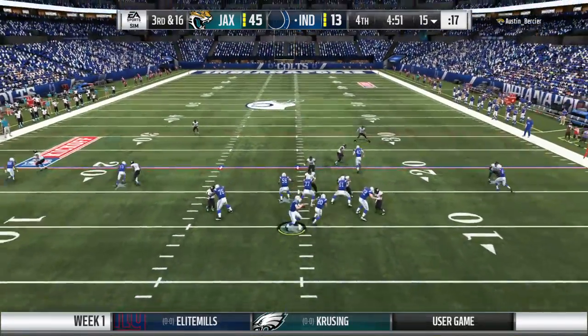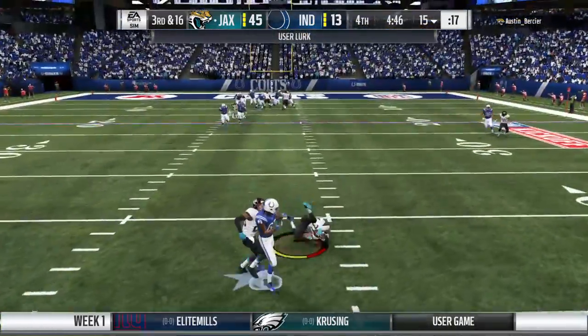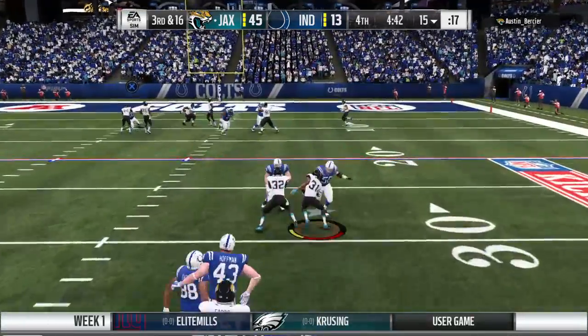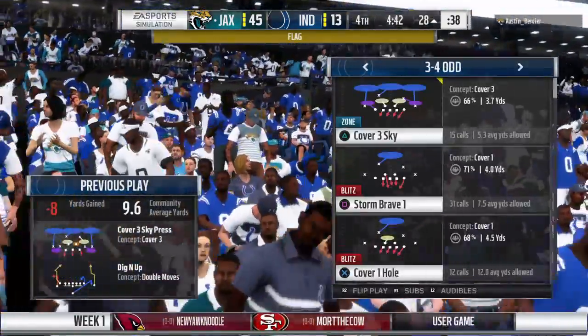Luck. And his pass is intercepted for the 4th time today. Picked off by Tavon Young. And he's going to be brought down by the face mask. Here come the flags. This is going to get him a 1st down.